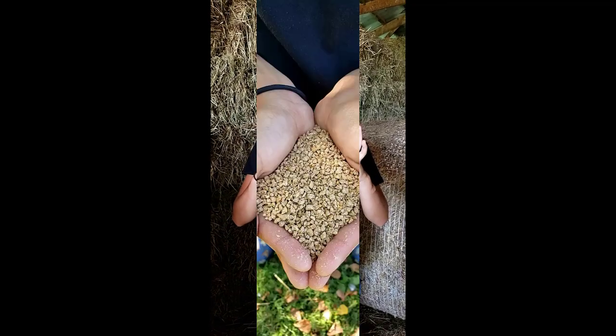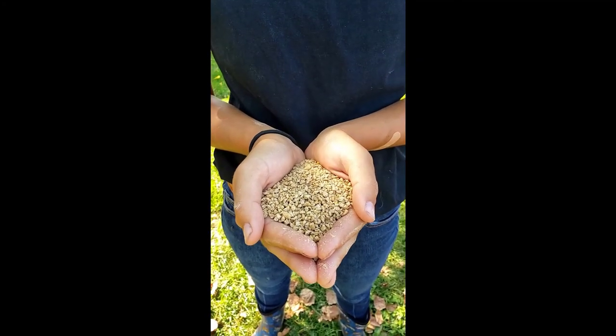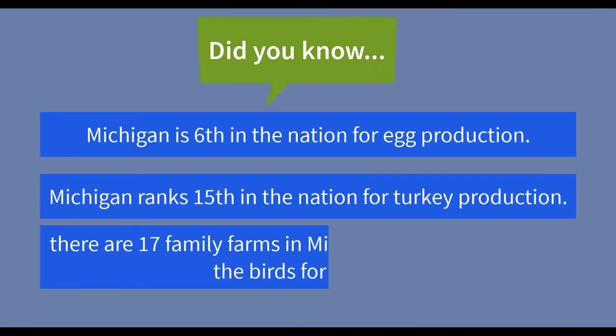So this is chicken feed. Mostly what's in it is corn and soybean meal and wheat and vitamins and minerals. And a lot of the fields that you see full of soybeans and corn is sometimes used for making feed.